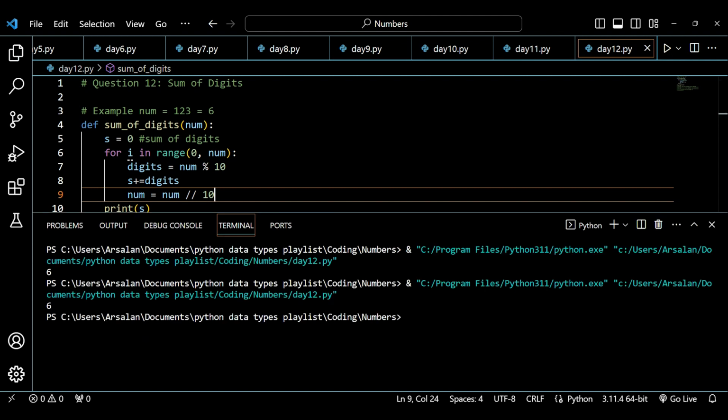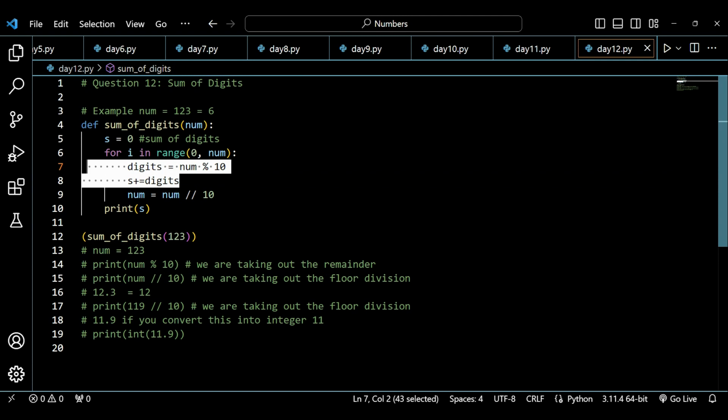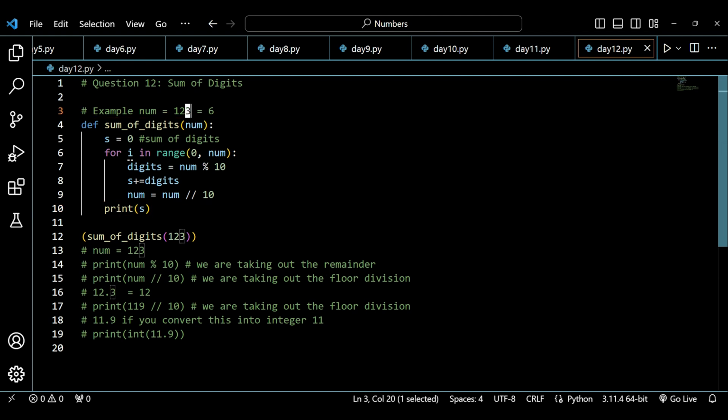See, it is giving me an answer. Now we have to understand how it's working. First of all, what is happening here is we have understood till here that it will be giving me 3 as our answer. 3 will be our remainder, so this 3 will be added into my s.